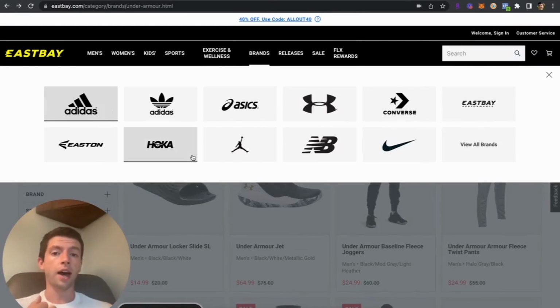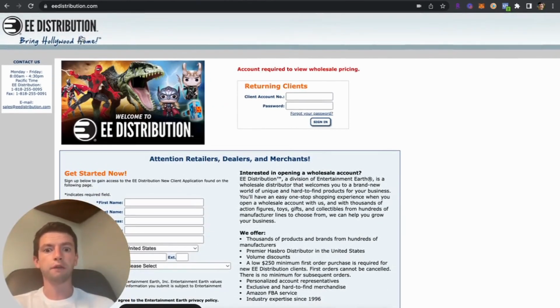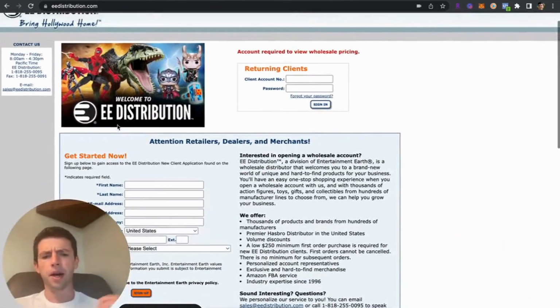With Q4 coming, the holidays approaching, it's also a really good idea to get a lot of the toy brands and stuff ungated. And what I've used for that is EE Distribution right here. So this is really formally a wholesale site, so you do need to go ahead and get an account set up with these guys. They might have some requirements.